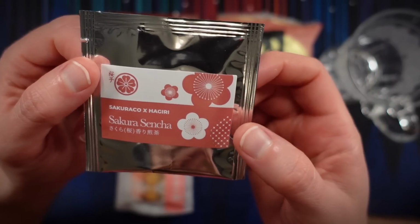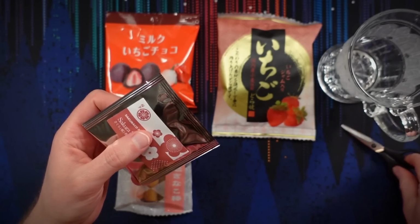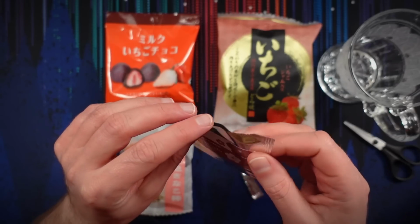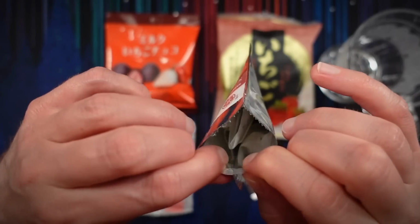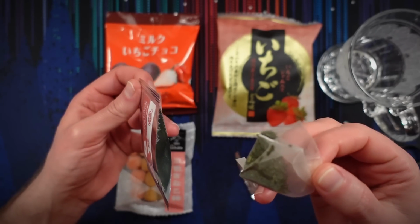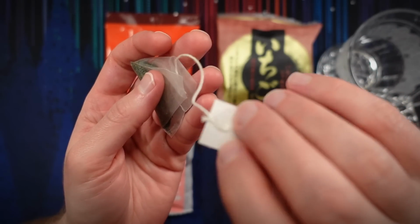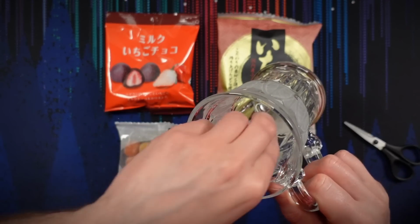I think. So let's open it up here. You know what? It can be torn like so. It's designed to be. Here's our delicate little tea bag inside, made of a mesh substance. And I will put it here. Oops. Let's pull that out of there. We don't need that in the tea.